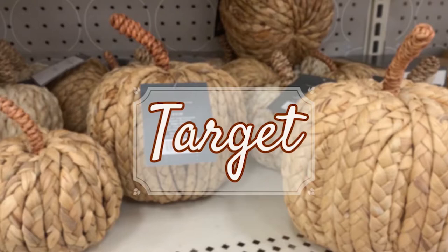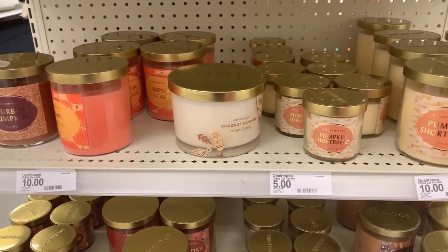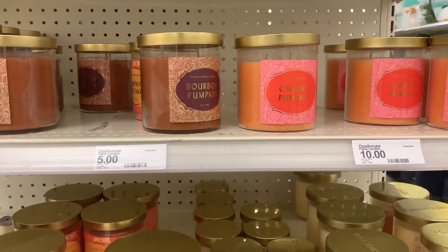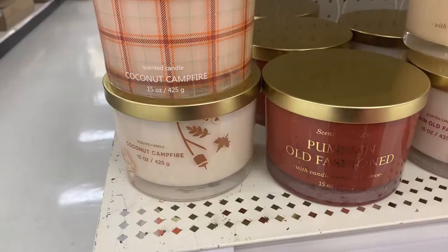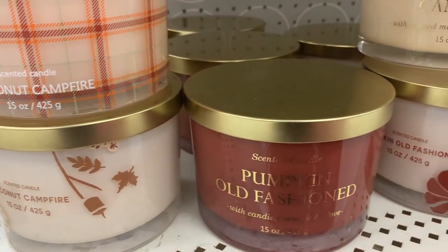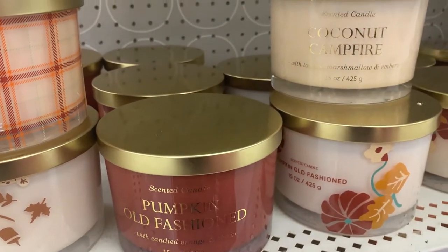But now we're gonna move on to Target, and I had been keeping my eye out over the last several weeks waiting for all the fall decor to come in, and I finally think that most of their stuff is here. There were a few sections that were a little bit picked over, but there were tons of candles in different sizes and different scents.